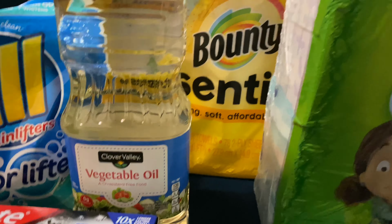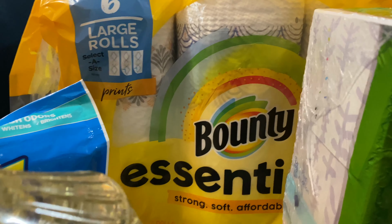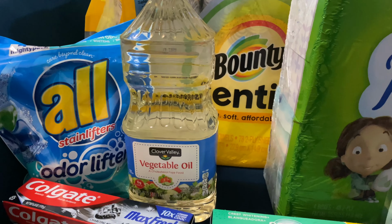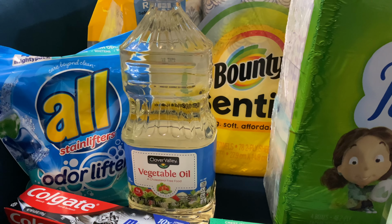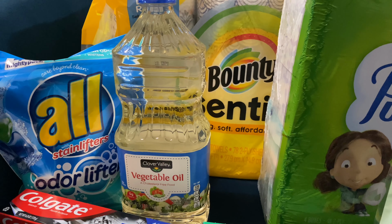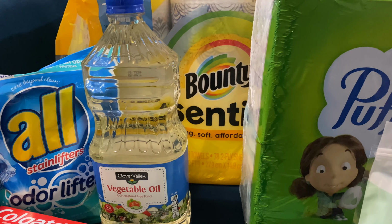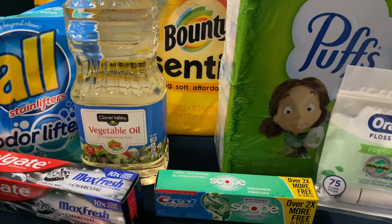Then the last thing is the Bounty Essentials paper towel. All right. This is the 6 large rolls. Where's my Bounty at? Oh, I'm sorry. It is $5.95, and there is a $1 off digital coupon that is attaching.